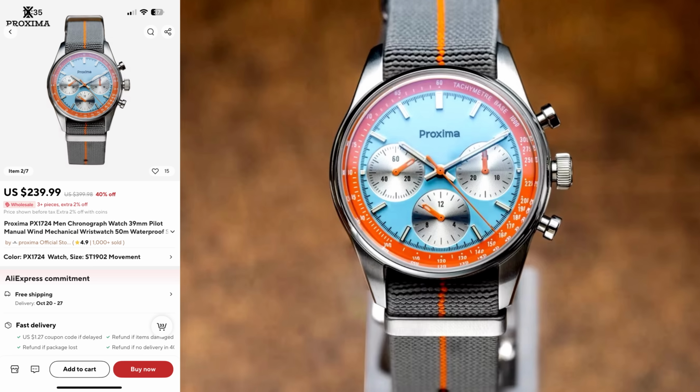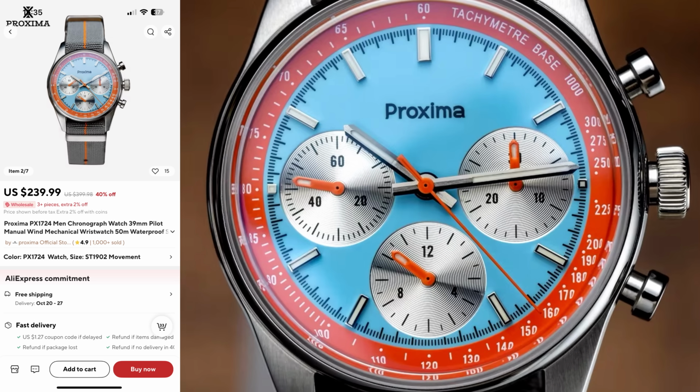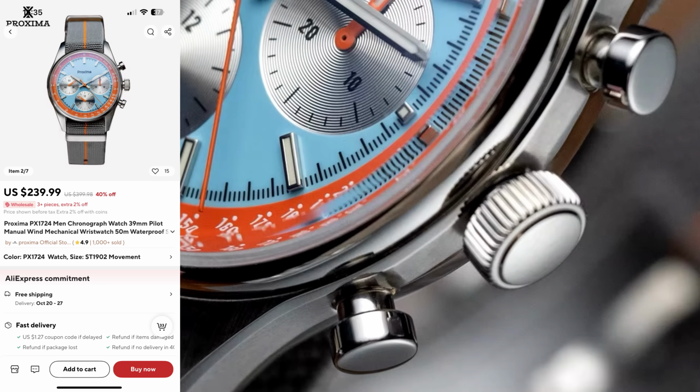Proxima, one of my favorite brands on AliExpress. Simon from Watch the Time loves Proxima, and it's because they make watches like this. This actually houses the ST1902, which is very similar to the ST1901. It is, of course, a mechanical chronograph. There's an extra subdial with this movement, so you get 3 subdials on the dial. A beautifully well-made, colourful chronograph, no doubt.